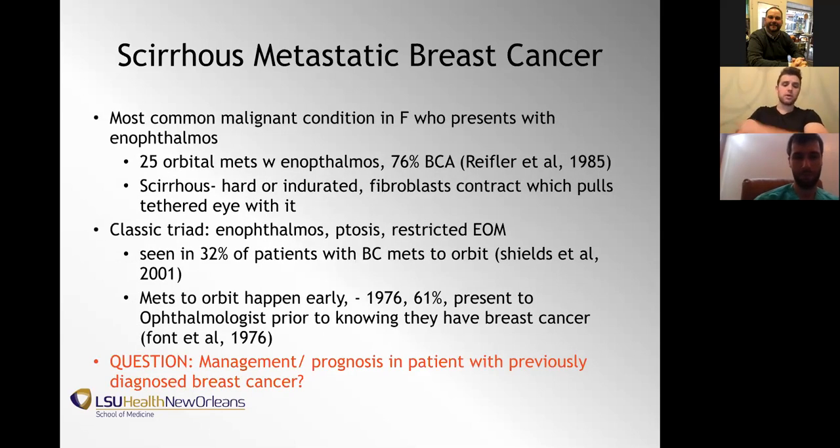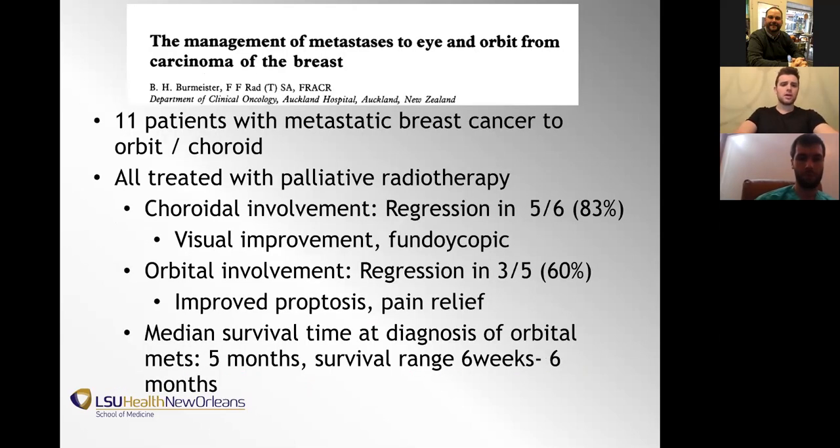So my question for this case was, what's the management when you find a breast cancer metastasis to the orbit when a patient already has a diagnosis of breast cancer, and what's the prognosis? So this was a study done from New Zealand, and they had 11 patients with metastatic breast cancer to the orbit and the choroid, and the long-standing treatment is palliative radiotherapy.